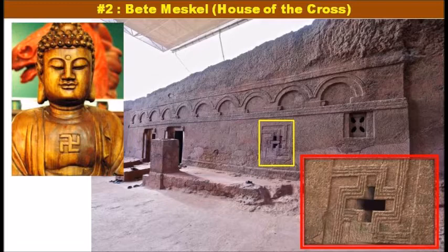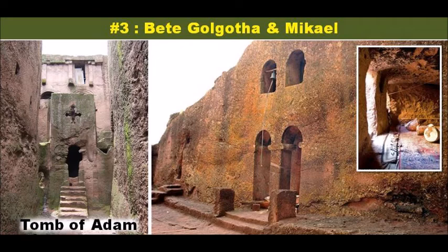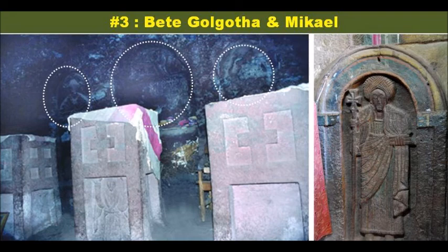A tunnel at the southern end of the House of Mariam courtyard leads to the interconnected churches of Golgotha and Michael, which together with the tomb of Jesus and the tomb of Adam form the most mysterious complex in Lalibela. Also, there are three unmovable blocks, like pegged to the base. Notice also the three niches on the wall that are no different from those found in Petra or India.